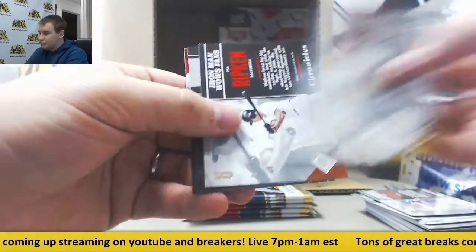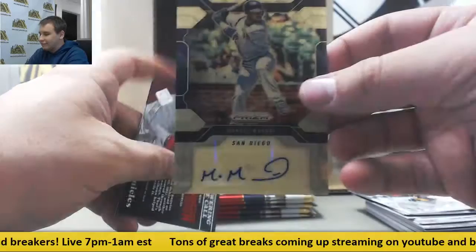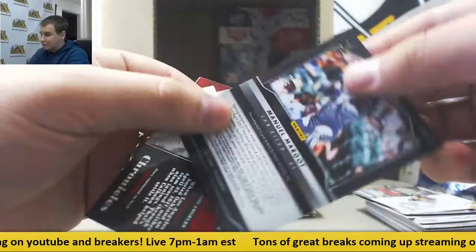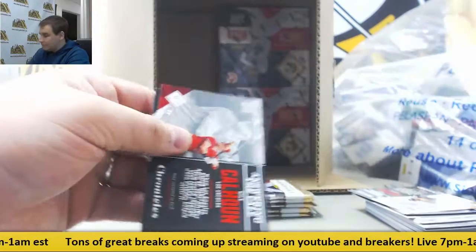Auto for the Padres, and that is a 3 of 5. Manny Margot gold vinyl auto. Those are fun. Nice looking autograph there. 3 of 5 on the side. Really hard to see with the background. Number 5. I do have an immaculate serial number breakup.